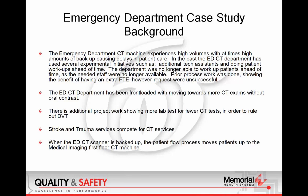And then when the scanner is backed up, the patient flow process moves patients up to medical imaging on the first floor CT machine. So it causes flow issues. When it's backed up, we have to go to our other machine.